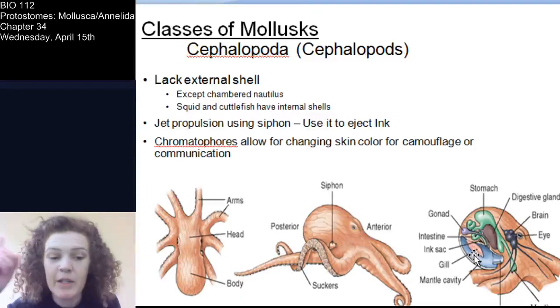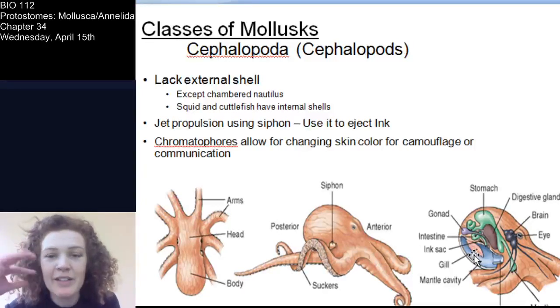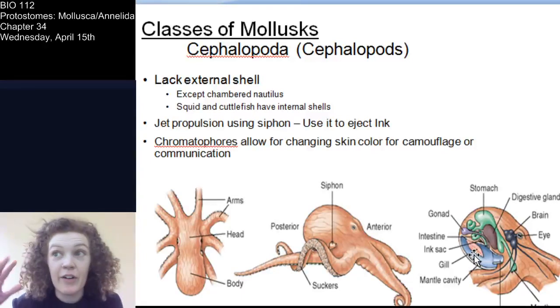One cool thing particularly about cephalopods is that many of them can change color. And basically what they're doing, these are with chromatophores, and that allows them to change colors, or well, reflect light in a way, is what I should say. They look like they're changing colors, they're reflecting light, so that they can either hide themselves from predators or to actually communicate with other organisms, other cephalopods.